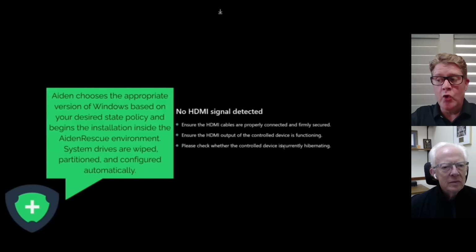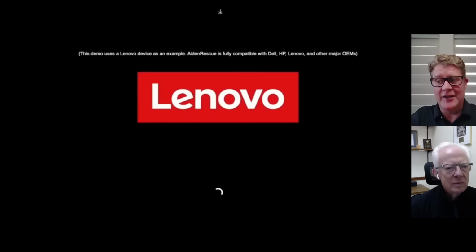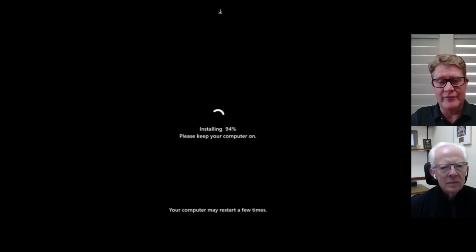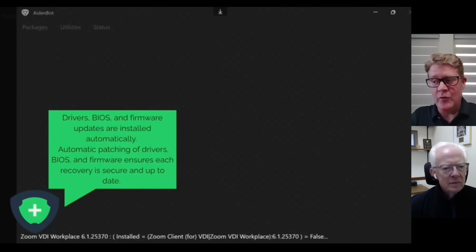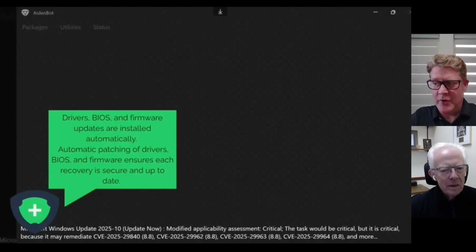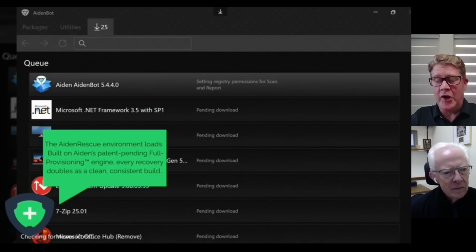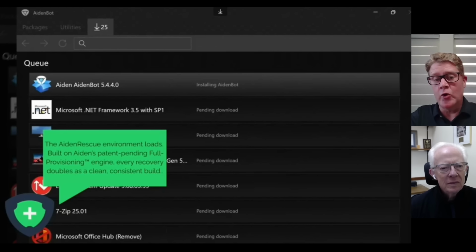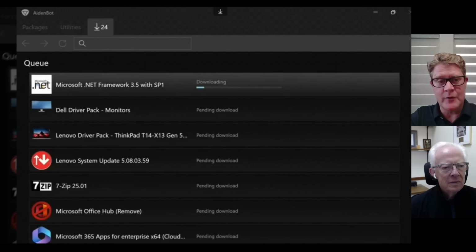It connects to a global content delivery network and downloads the Aiden solution, automatically recognizes the device type and applies the relevant hardware profile. Aiden then selects the correct operating system, it wipes the drive completely, builds the partitions, and starts to install the relevant OS for the machine depending on the customer's desired state policy. From here, Aiden then applies the correct BIOS, the drivers, the third-party applications, and all of those configurations for those third-party applications that I was talking about when I was going through the policy editor.